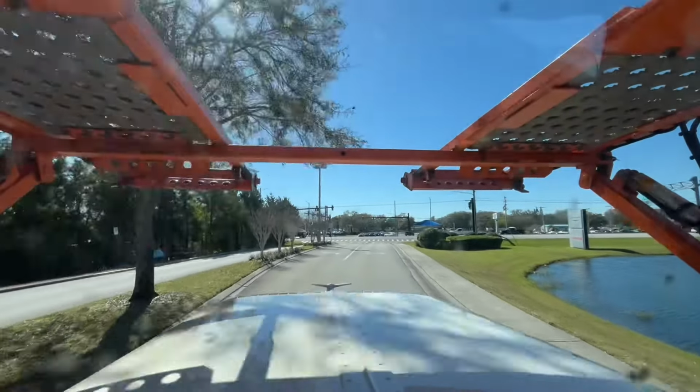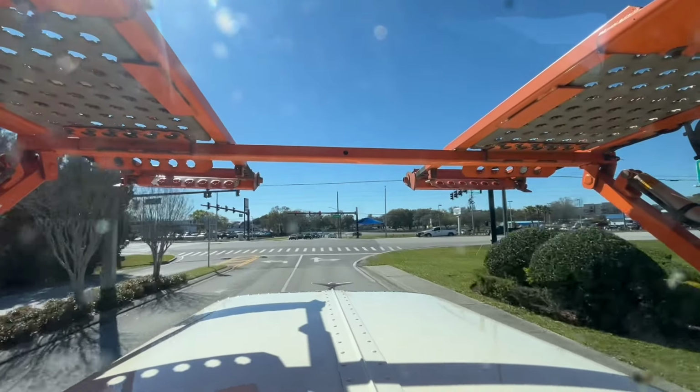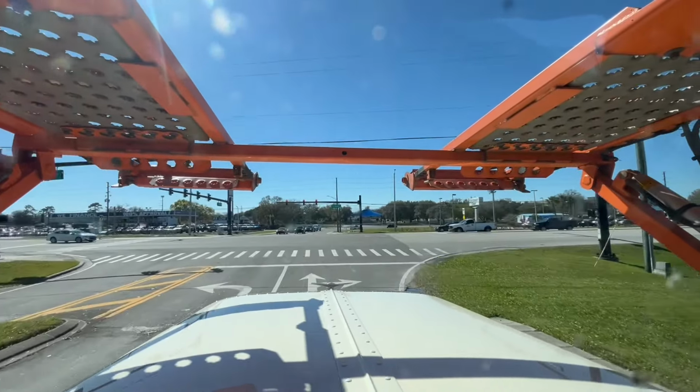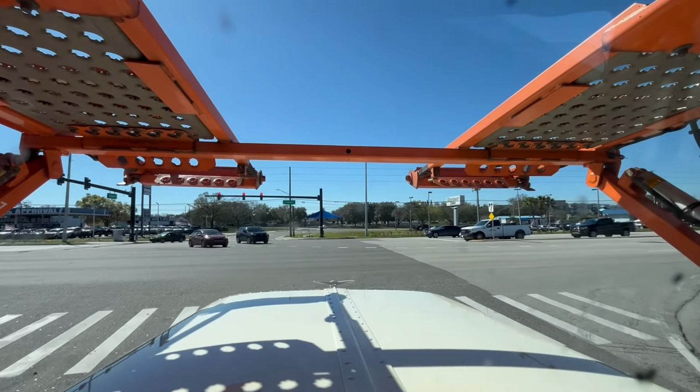The cons to it is you are 5 foot shorter. You're losing 5 feet of loading room on your truck and trailer.